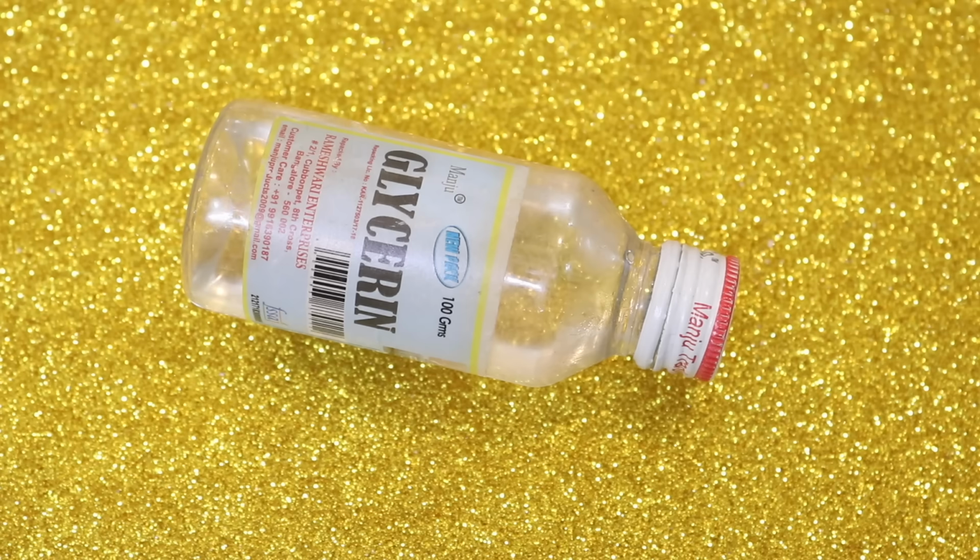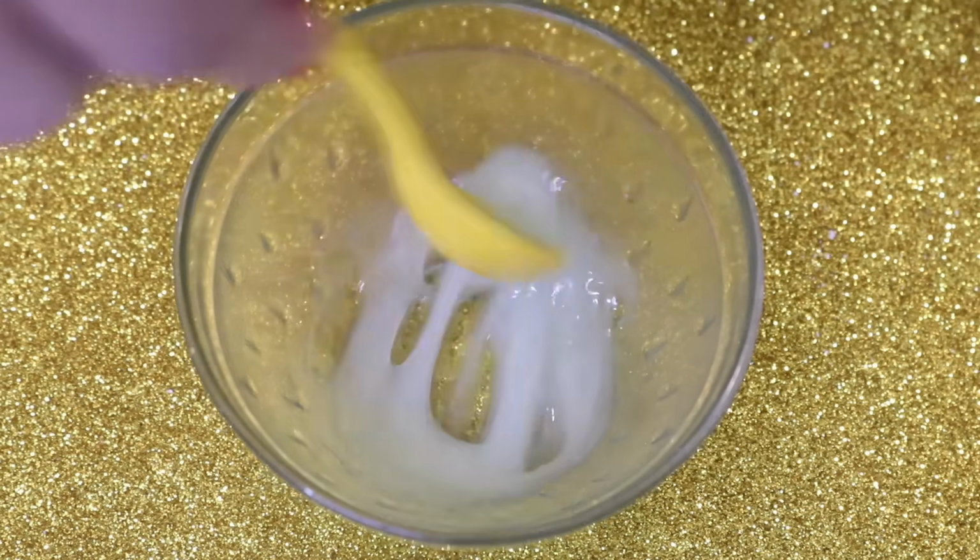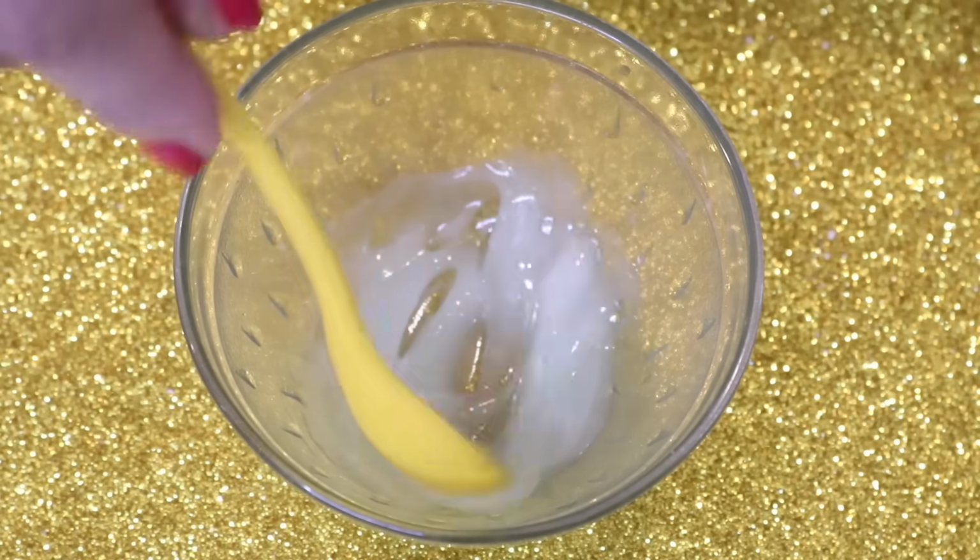If you don't want to moisturize your skin this way, you can also combine a few drops of glycerin to a favorite moisturizer. So friends, if you're looking for an inexpensive way to get fabulous skin, then you must try to include glycerin in your daily skincare routine.